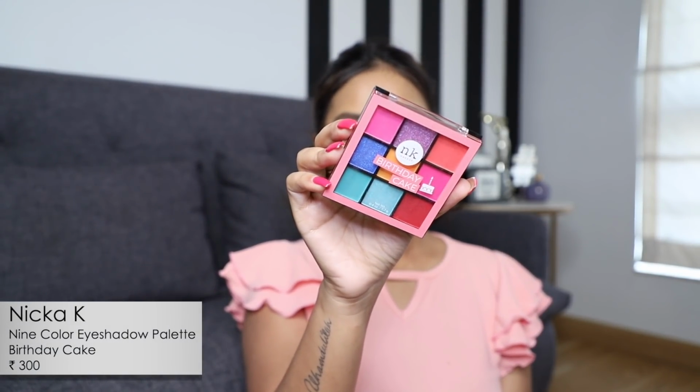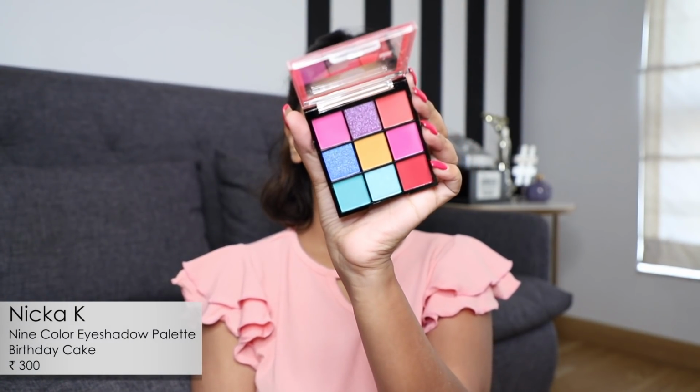Let's go into eyeshadow. I have heard a lot about Nykaa makeup. I don't think this is an Indian brand. I think this is an international brand. I don't know why initially I thought it was an Indian brand, but it's an American brand if I'm not wrong. Please tell me if you know more down below in the comments. I chose to buy a really colorful palette simply because I don't have any really nice options which are super colorful in the drugstore range.